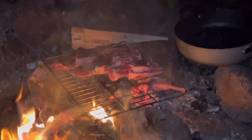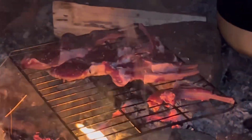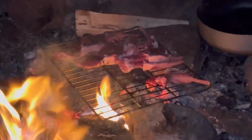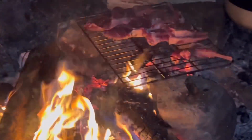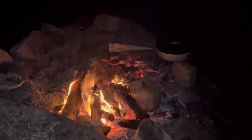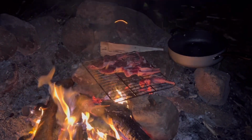So we're going to cook up some lamb chops on the fire. Cut them all up, the lollipops. And on that side we got the coals, and over here we have the fire. So I'll put them on here and cook them up, and we're gonna taste them here in a little bit.